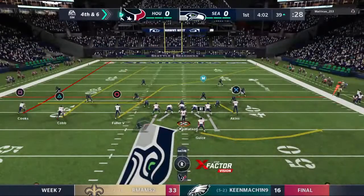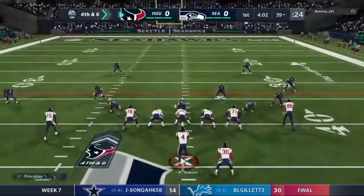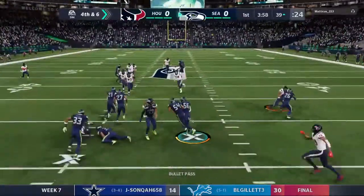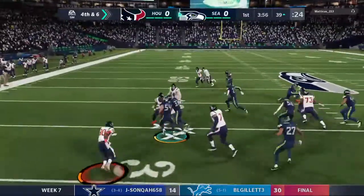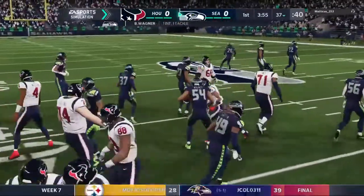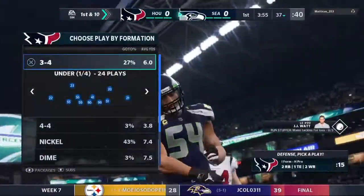Watson is going to stay out there as they'll go for it on 4th. On 4th down, Watson into a double team, and it's intercepted. Picked up by the linebacker, Bobby Wagner, and he's going to take this one back to the 37-yard line.